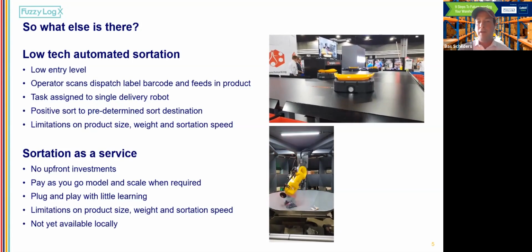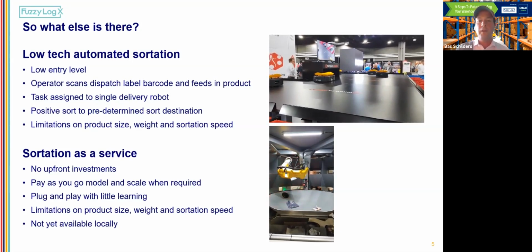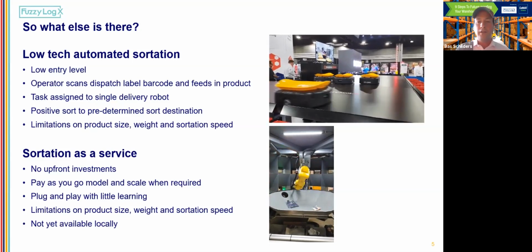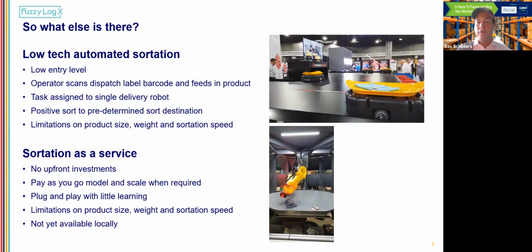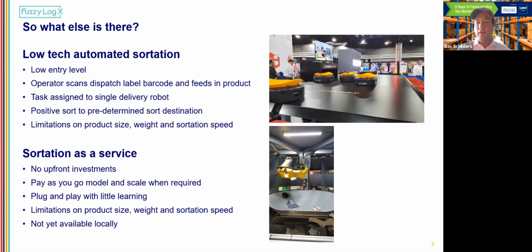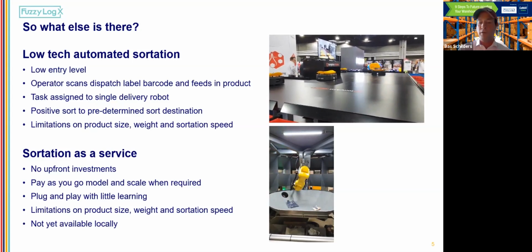Then the next thing we see happening now, and this is the bottom one, is sortation as a service. Unfortunately, we don't have that here yet. The video was taken 2 years ago at Modex in the US, and it's basically a module you can add to the end of a sortation system. It allows that robot to sort and pick based on what comes down the sortation chute.